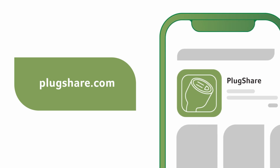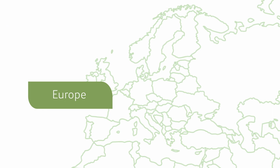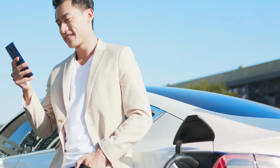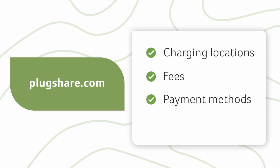The PlugShare website and app provide EV charging station information across North America, Asia, and Europe. A community of active members contribute to and update the database, making it a good resource. It has information about EV charging networks, locations, charging fees, payment methods, real-time information on usage, and more.